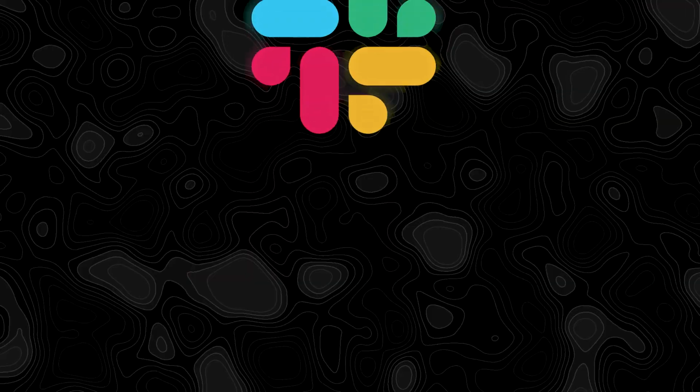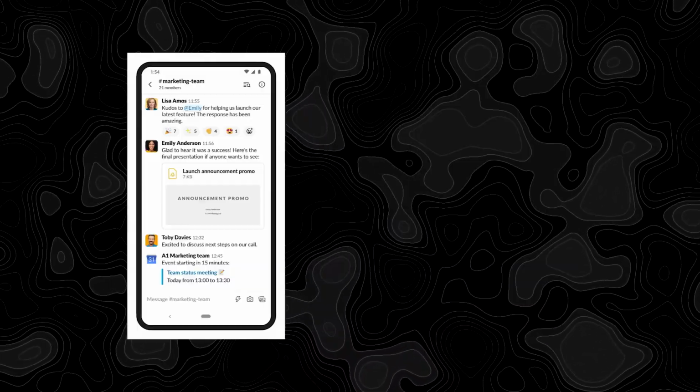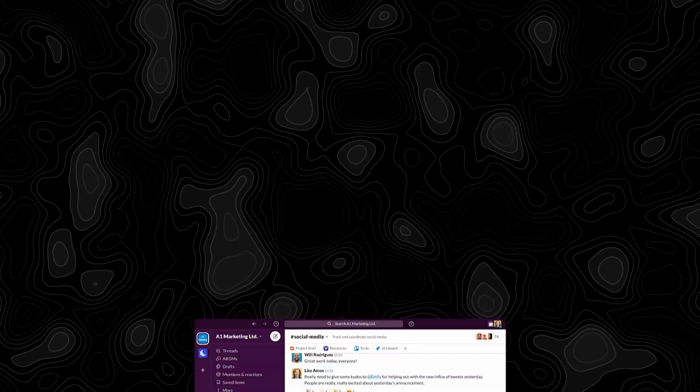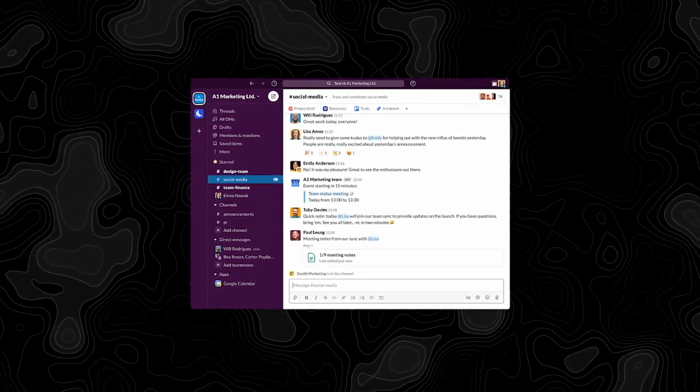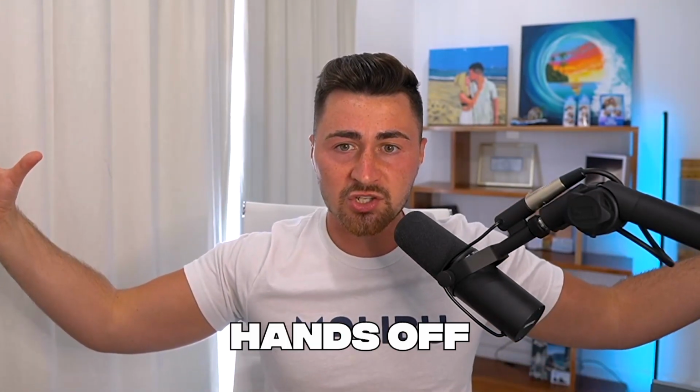The second software we used was Slack. The way we used Slack was all communication with the team, all communication with the clients. Clients all had their own private channels with me, the editors, the ops manager, the client success person. It was awesome. Like, I literally was hands off in this business.